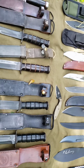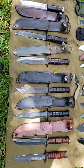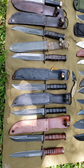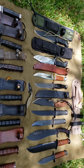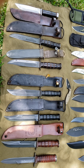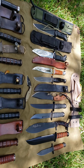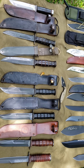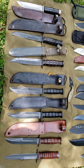Guys, let's talk a minute about our veterans. Without them, where would we be? I'll tell you where we probably wouldn't be. We probably wouldn't be collecting knives and sharing videos and communicating with each other. Let's give them all the respect that they're due. They've earned it. They signed a check and put their lives on the line. Whether in peacetime or in conflict, they never knew the latter.